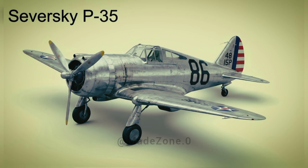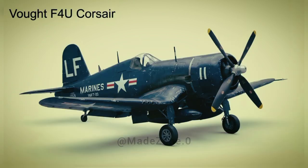Seversky P-35, an innovative pre-war design that helped transition the Army Air Force to modern monoplanes. It served briefly before being replaced by newer types. Vought F4U Corsair, the Whistling Death. Its inverted gull-wing design accommodated a massive propeller. It became one of the fastest and most iconic carrier fighters of the conflict.